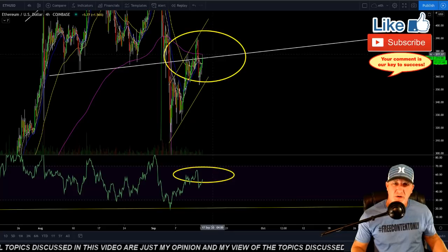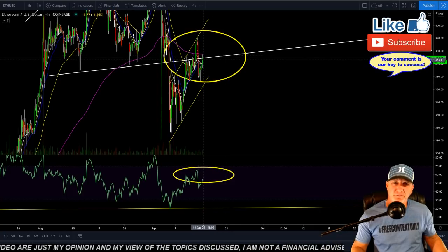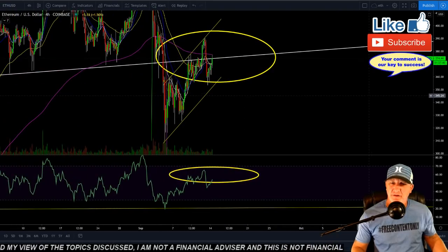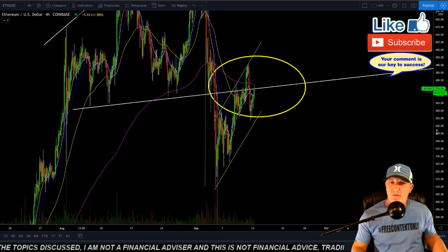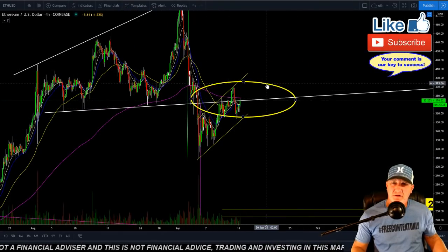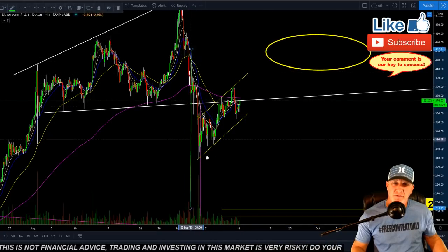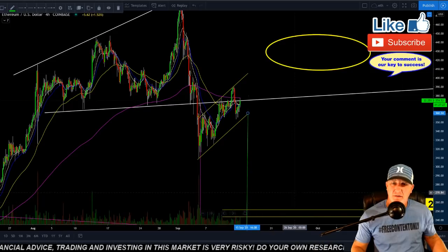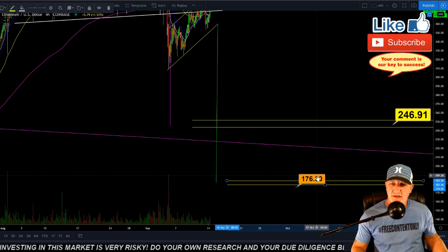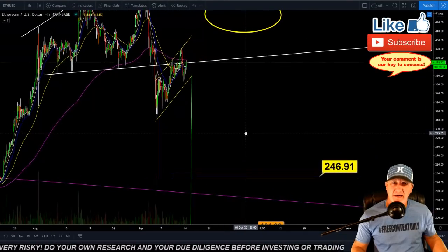But what did Ethereum do? We got rejected at our 200 EMA here at the 377 range. Let me get that RSI out of the way. And as you can see, I have this drawn as a possible bear flag, and the measured move of that bear flag break could get us down as low as, it's going to move up a little bit today. If we do break that today, looking around the 180.